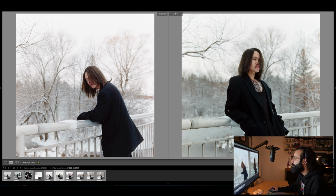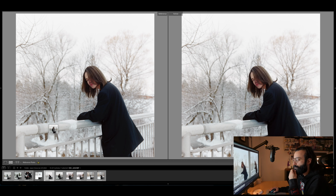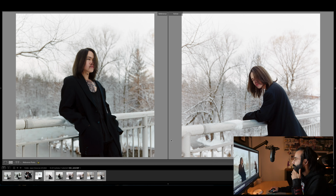There we go. So these as a pair, I think, work very well together. And I do like it a lot better this way. And yeah, the colors were absolutely incredible. We were very lucky. We had a nice overcast day, so we had all this nice, beautiful, even lighting.